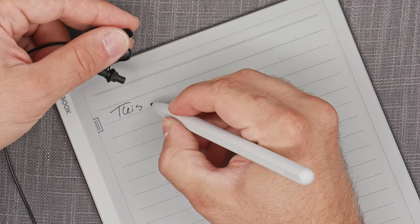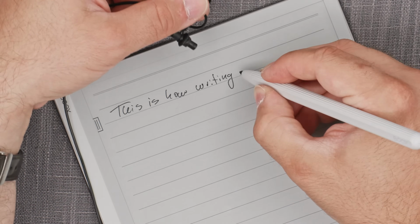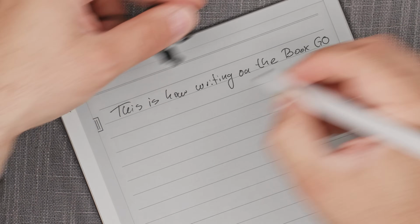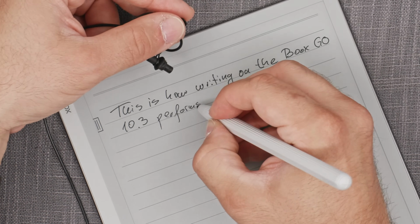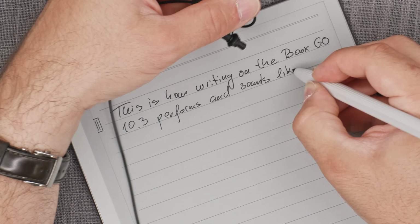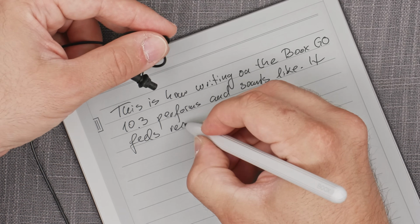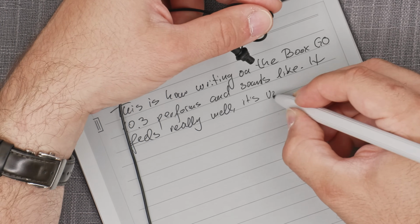Writing experience on the Go 10.3 is really quick. It's not the quickest, but it's very quick, and it is very precise. And the screen surface has that laminated paper-like layer, which provides for an excellent writing feel and really good reflectivity performance. The top screen layer, I think, or feels at least like that same special thin glass layer that they used on the Note Air series, and that generally feels a lot better and more natural than the regular glass panels that you would find on other devices, such as, I don't know, Remarkable 2 or the Tab Ultra C Pro. It has excellent writing capabilities, which continuously get improved via updates.